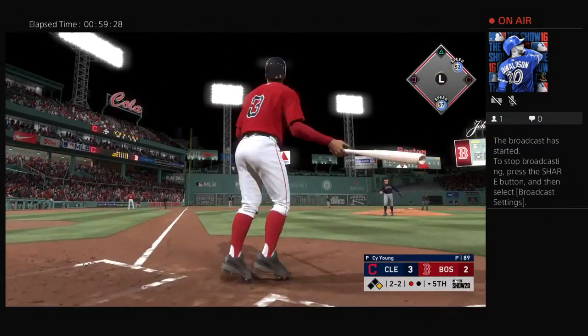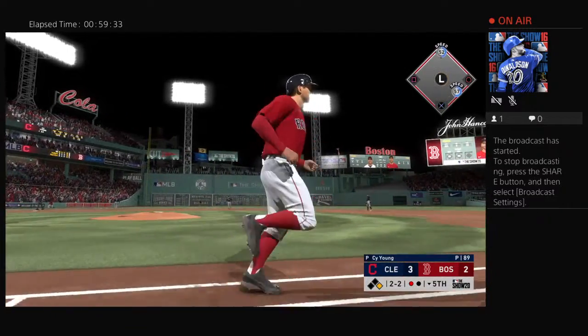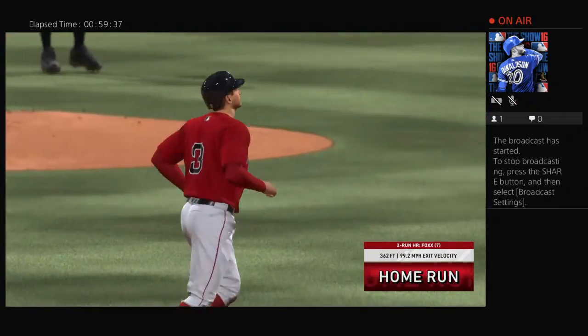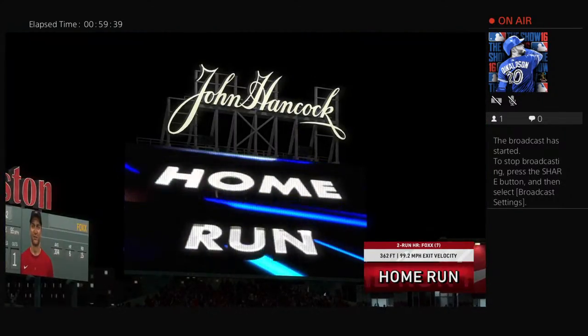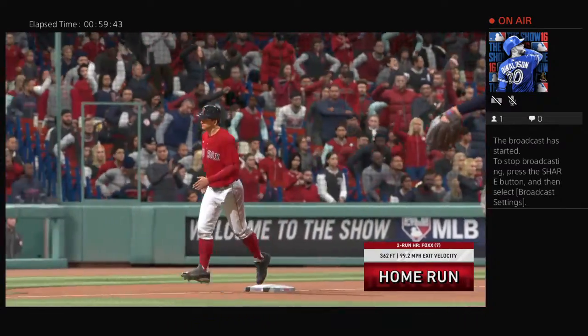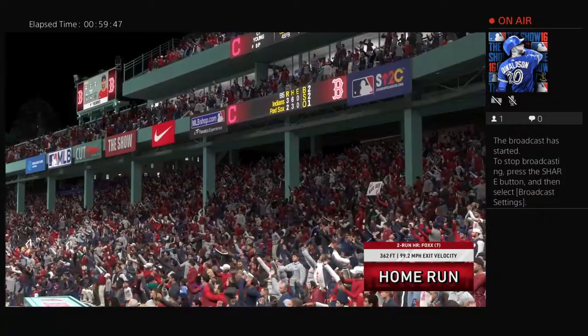Break out the tape measure. That one is long gone. It's a 2-run shot to straightaway left. 7 home runs for him on the year now as they take the lead 4-3.